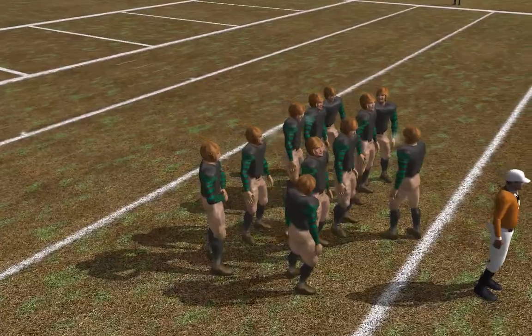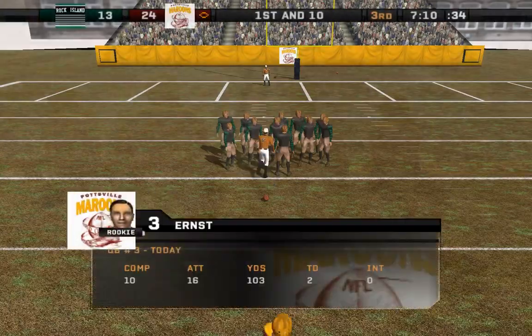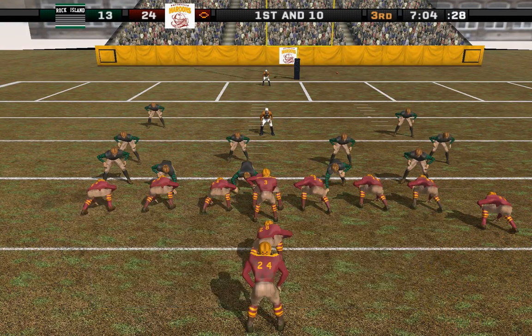Yeah, and this defense is having a lot of trouble stopping it. They can't seem to key on what they're doing and put an end to this drive. Ball on the 17-yard line. And they're threatening again with the ball inside the 20.